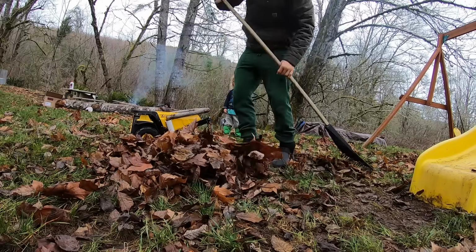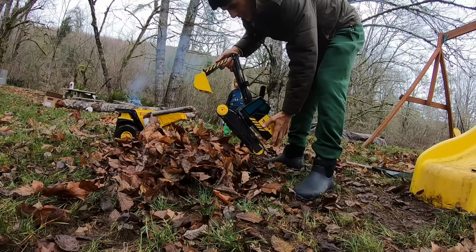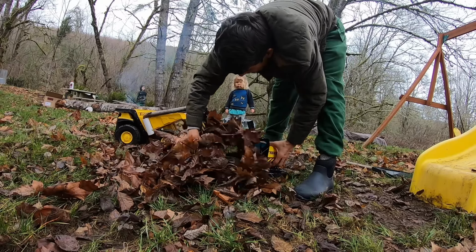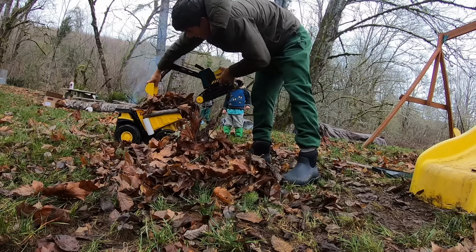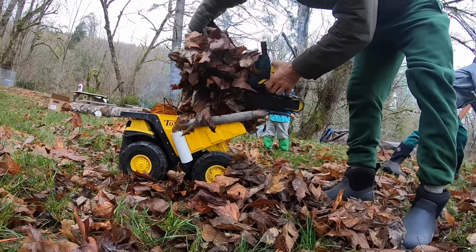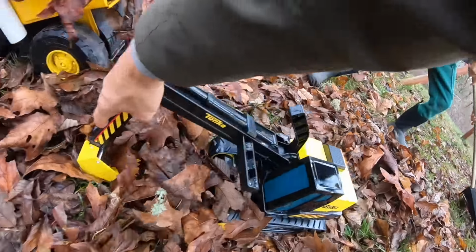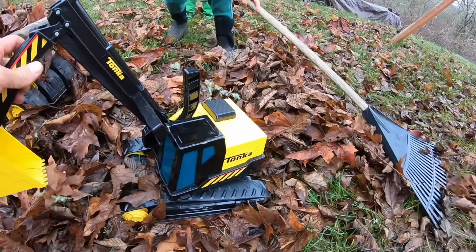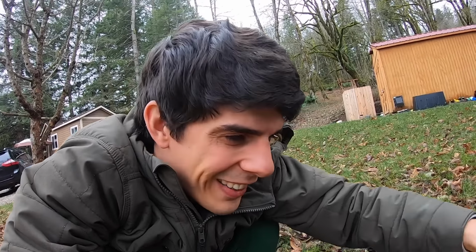Here. And get the excavator. Scoop it up and dump it in. This thing works great. Dump it in and pack it down with a bucket. This thing is so neat. Here's more leaves. Axel's making me do all the work he's supposed to be doing. He's like, Dad, don't you want to just use the excavator and play with it?